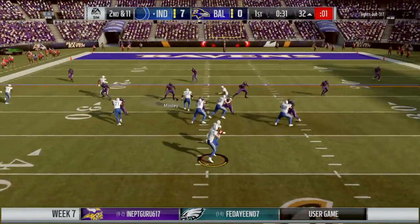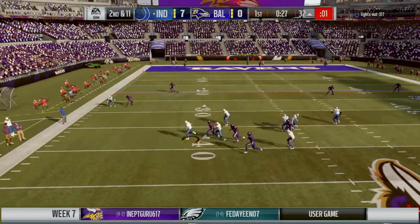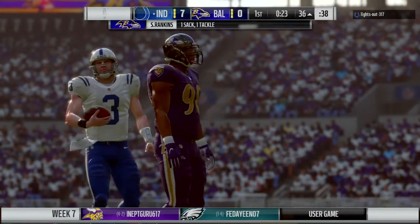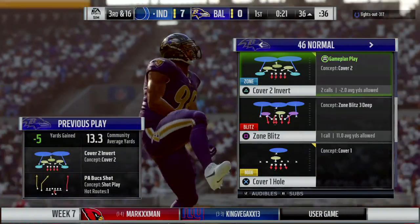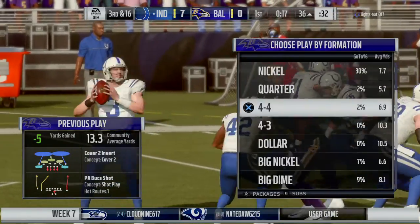They just do get the pass rush as he'll look to throw. Now he'll escape, and he's going to have to eat this one as down he goes. Sheldon Rankins able to swallow him up from that defensive tackle spot for a loss of 5.